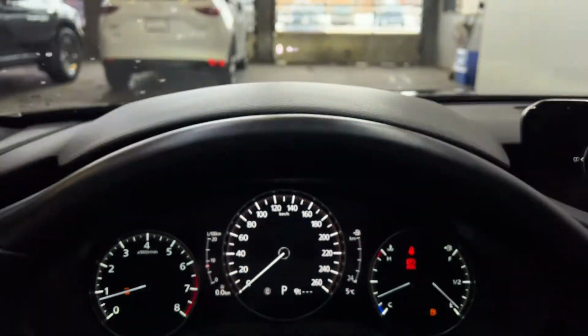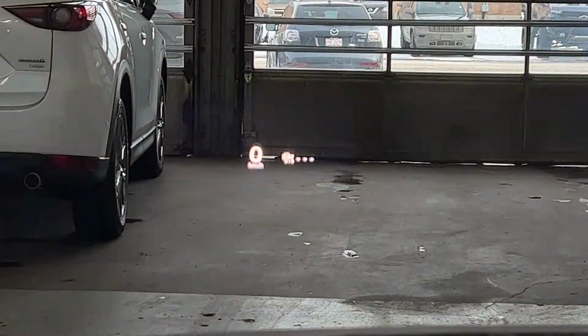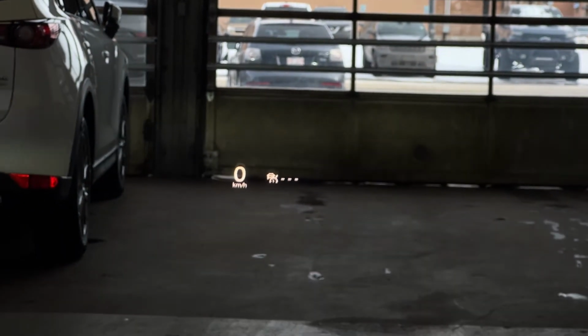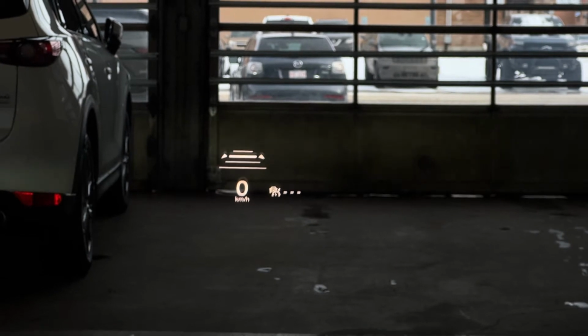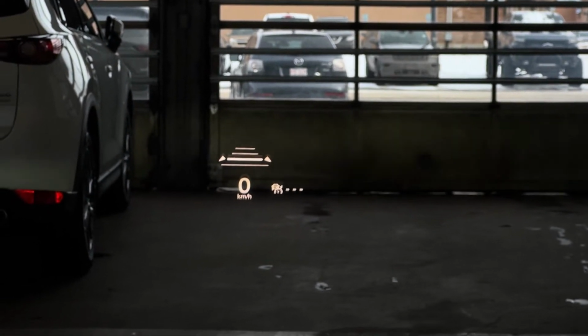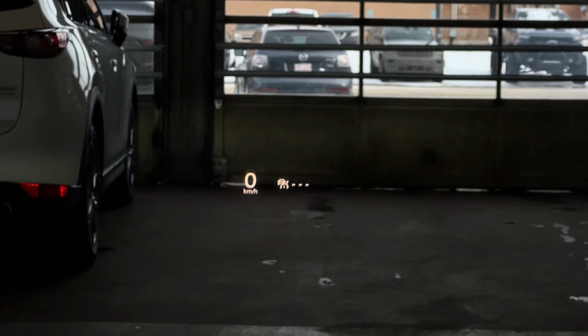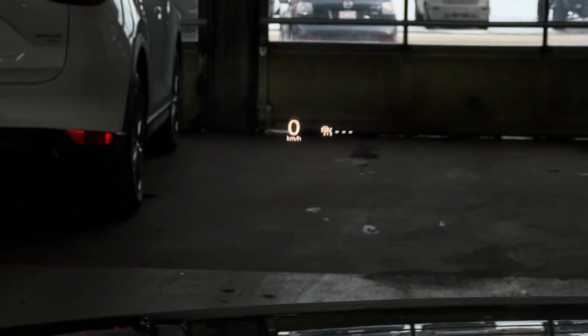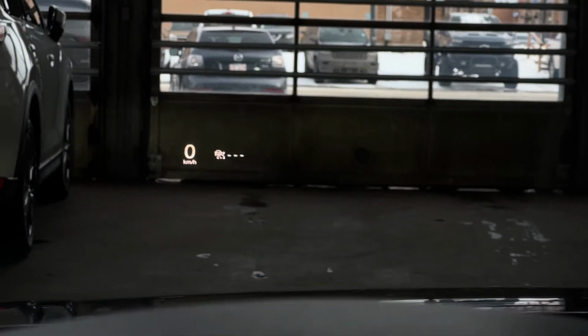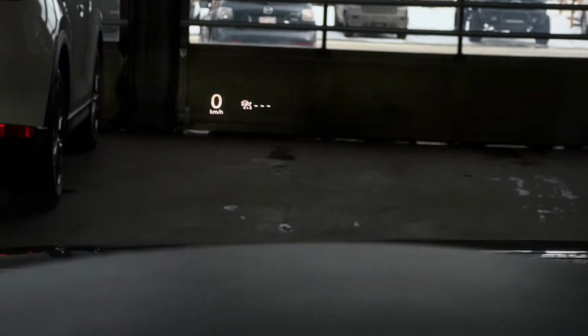But now moving up here, you also do get the heads-up display. A little hard to see on the camera, but it does show your current speed, and you also do have the adaptive cruise control. It will show you lane keep assist and blind spot monitoring and stuff like that. I'll show you those different features a little bit later, but you do have those that will show up on the heads-up display. You never really have to take your eyes off the road to do anything with the Mazda 3 Sport.